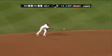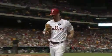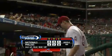And he's going to get out of this inning as there's a roller to shortstop, and they'll go the short way to second. The inning comes to a close. Lee strands one. We've played 5.5 for the Phillies in total control, 5-0.